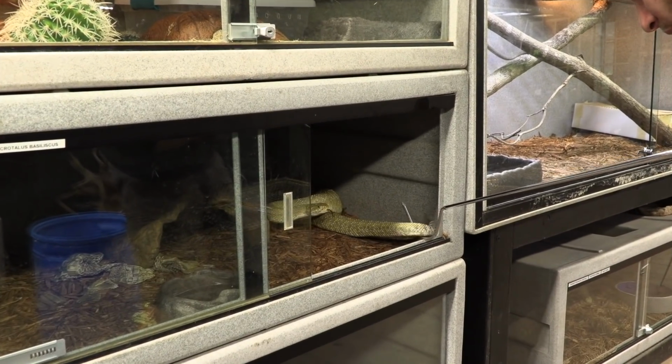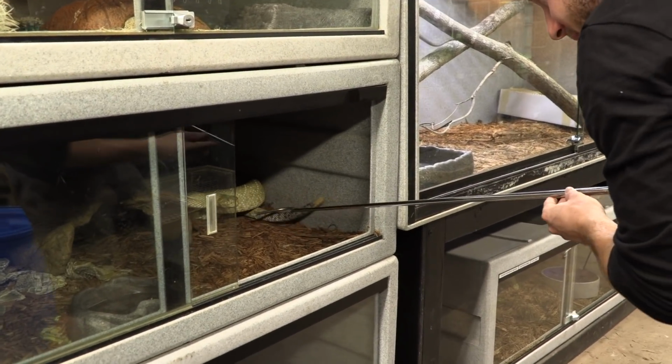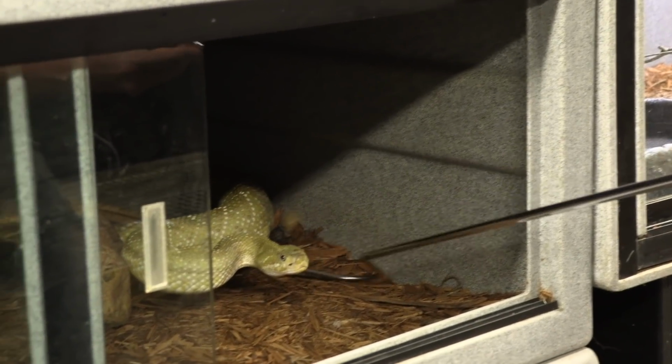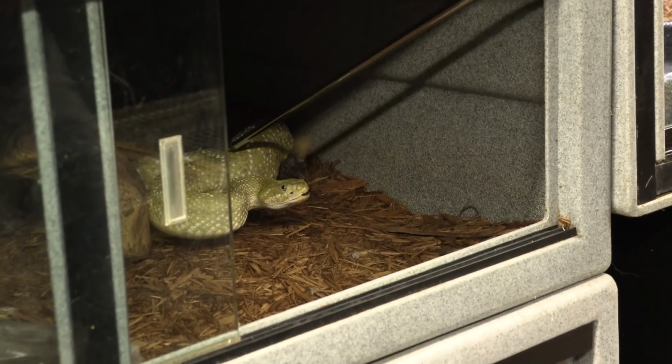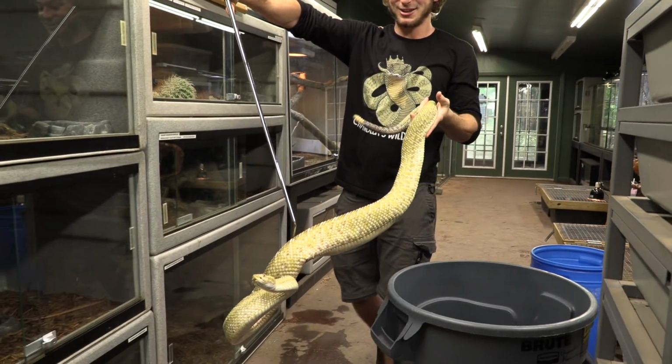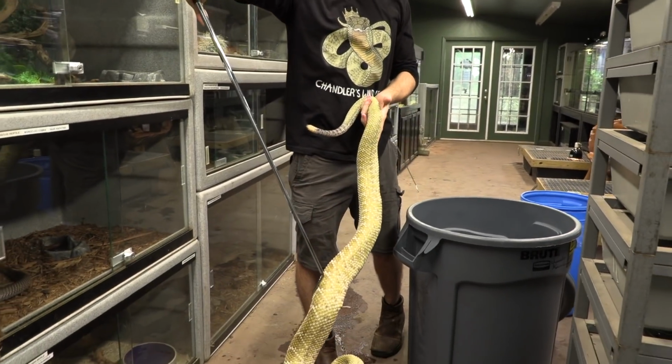Yeah, he is looking gorgeous. I do have to take him out because where this shed skin is, it's going to be hard to pull anything out without getting too close to him. Oh my goodness, look at Senor Pepe. He is looking really good.